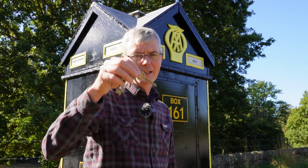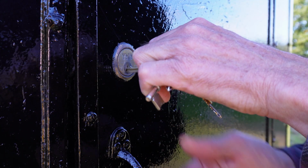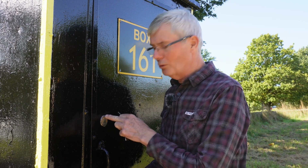When I first got the Midget, it actually came with an AA key, and these were issued to AA members so they could use these boxes and the telephones on the pedestals to call for help if they needed it. So now I'm going to see whether this key will open that door. Unfortunately it doesn't, because there is actually a key broken off inside, but this key would have fitted all these boxes.